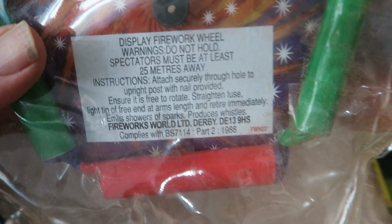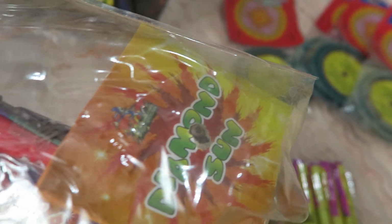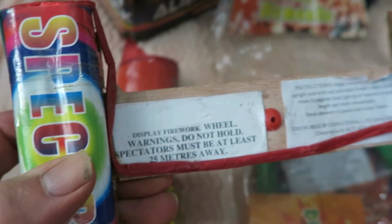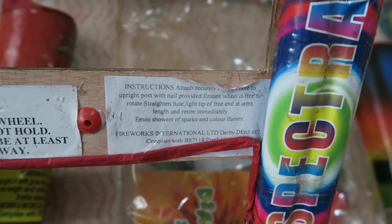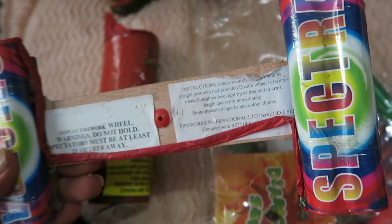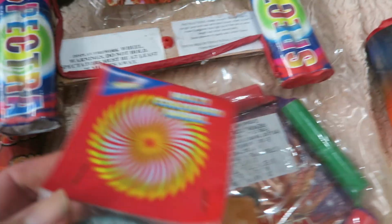So this is old stock, I says. And somewhere like the Range might have sold these years ago. And then further back he had, I'll have to check how old these are. So they're old with them, and then I noticed these as well.